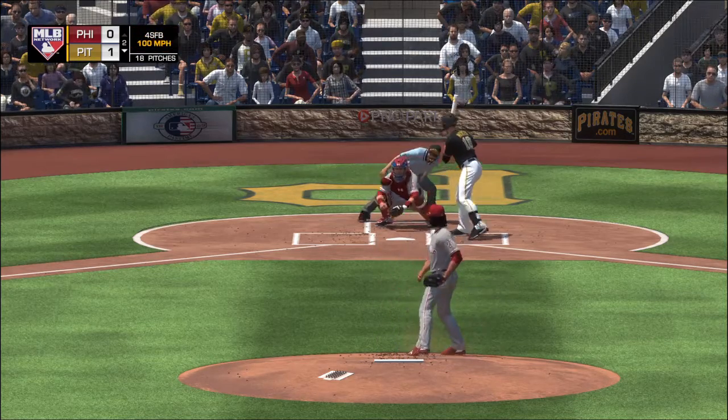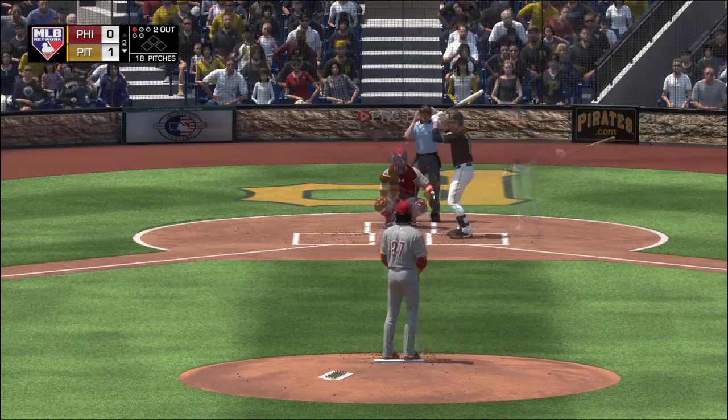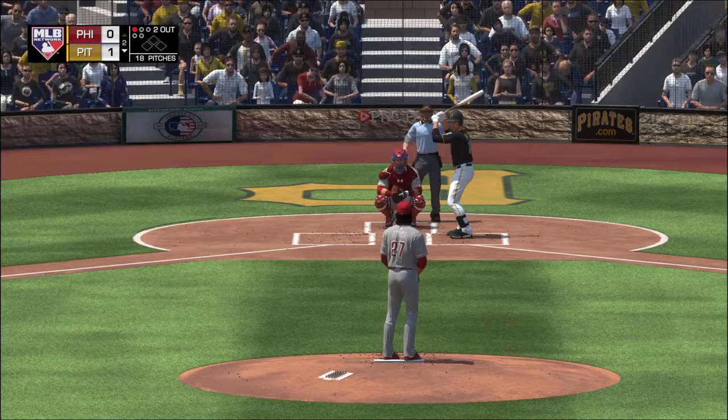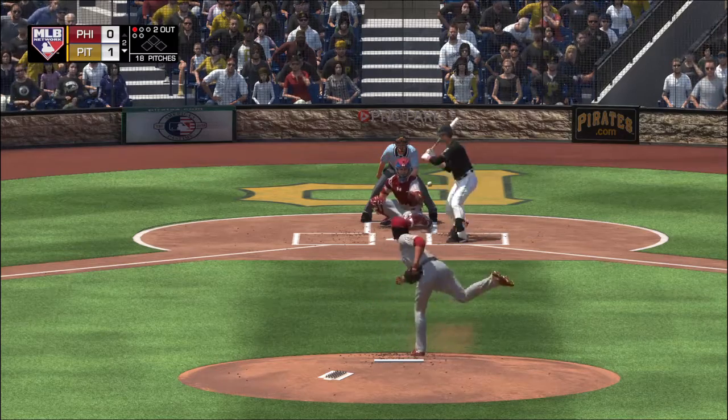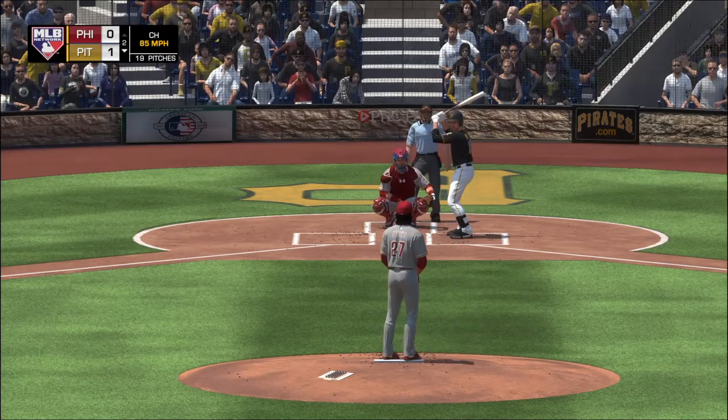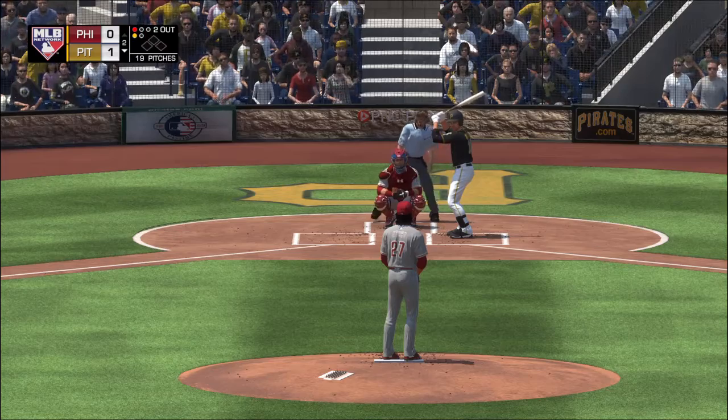And the pitch to Mercer is up high for a ball. One ball and no strike. Here's a 1-0 pitch. Swing and a miss. 1-1.